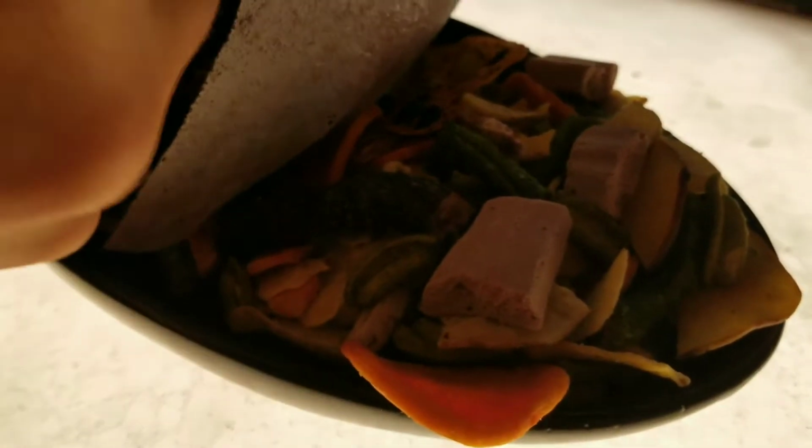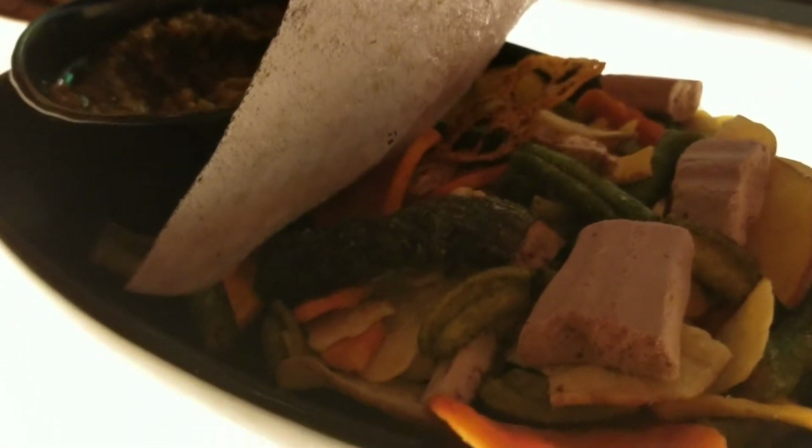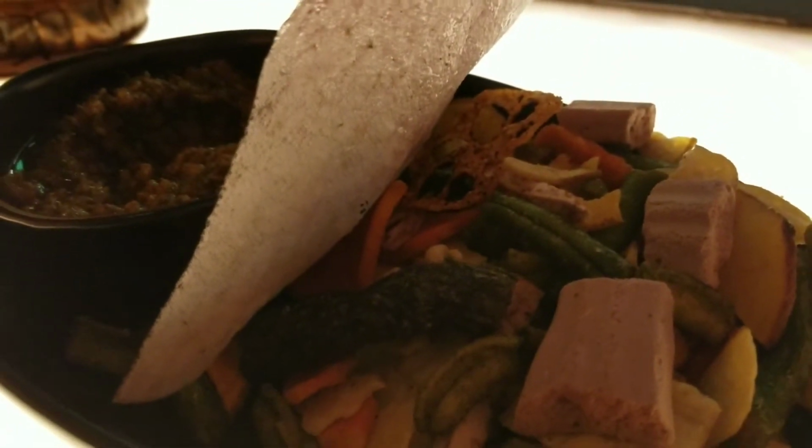I just had a dried tomato. Huh? I just had a dried tomato. So a lot of these are like dehydrated fruits or foods. So you got green beans, tomatoes, that looks like a carrot or a sweet potato. So that's what it is, it's dehydrated food or vegetables.